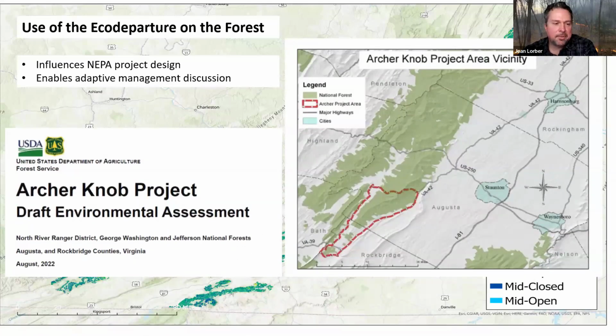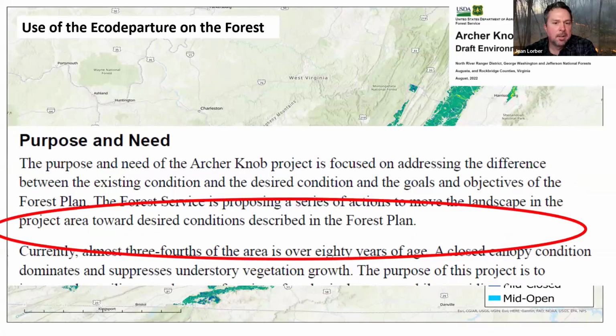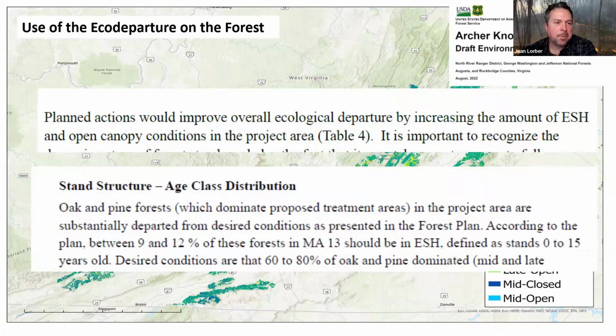So this is just one example. This is the Archer Knob project. It's 27,000 acres. And I'm just highlighting text here right from the NEPA document, right from the EA. The ecological departure analysis looking at current versus desired stand structure attributes. That's what they're going to be looking at. Purpose and need here of the project is focused on addressing the difference between existing and desired conditions. Plan there, all this language. Planned actions would improve overall ecological departure by doing X, Y, Z.